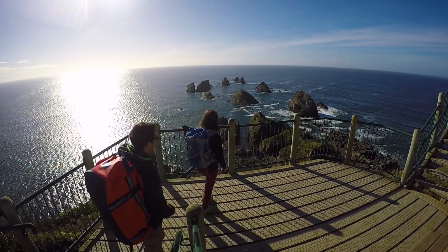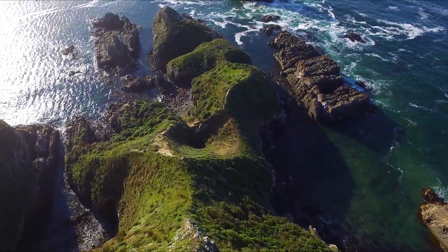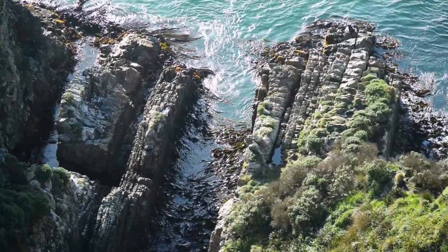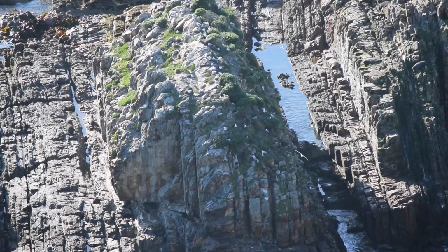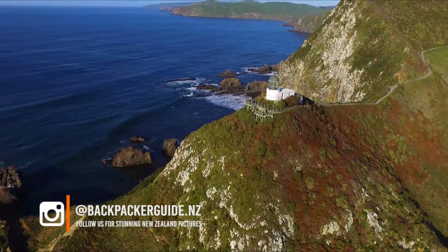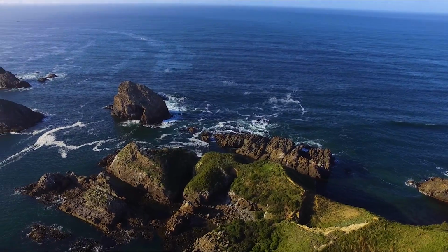From the main viewing platform, we have an unparalleled view of those world famous nuggets, which are basically massive wave-eroded rocks. And those rocks are inhabited by heaps of seabirds. There are penguins, there are gannets, there are royal spoonbills, there are sooty shearwaters, and there are seagulls. That's a lot of life right here on those rocks. And on top of that, there is also a massive seal colony. And because we are here so early in the morning, the whole place feels alive. This is the time of the day when the wildlife is usually the most active.